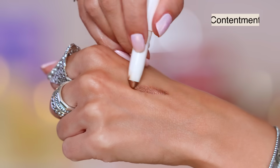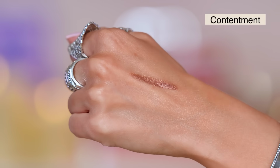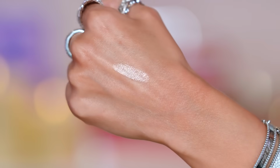The shade Contentment. I love the names. More of a rosy gleam situation here. Ooh. Good for a more highlighty moment on the lid, inner corner. All right, we have the shade Integrity. Yeah, these are like sophisticated. They're not overly glittery. They just have this nice, I'm sophisticated feeling to them.